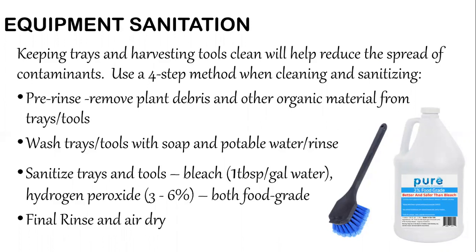You may not see this concern if you are growing two or three crops, but if you're growing crop after crop after crop using the same pan and you're not cleaning it, you're going to have a problem. So for the harvesting tools, your knives and your scissors and your trays, make sure that you have a four-step cleaning process where you pre-rinse or remove the debris from the tray itself, and then you wash it with soap and potable water, use a brush, whatever it's going to require, rinse it out, and then sanitize those trays and tools. You can use a bleach solution of a tablespoon per gallon of water, or the hydrogen peroxide that you buy at the store, which is generally 3%. It should be food grade.